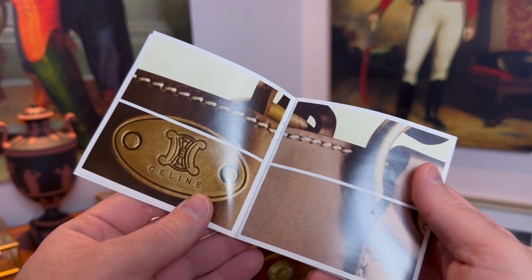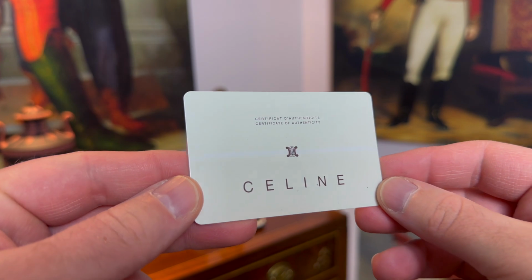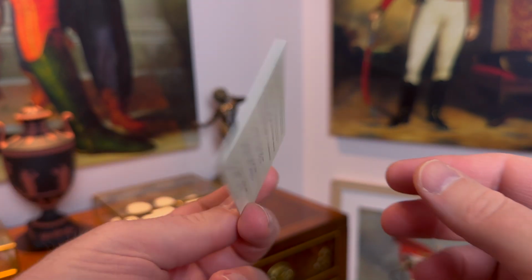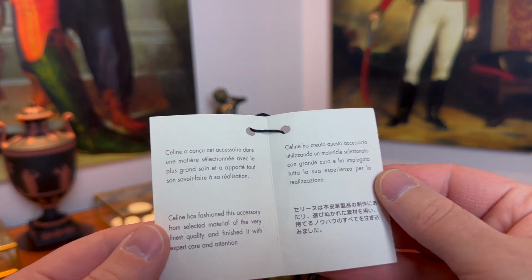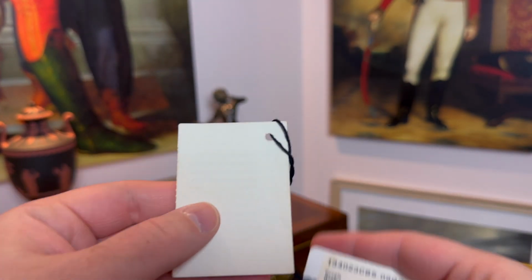And not only did it have the dust bag, oh no, the fun does not stop there. No, no, no. It also came with all of the paperwork. So in here, we have the original booklet on Celine leathers and whatnot. We have the card from where this was originally sold at the Gardens, wherever that's located. In September of 2010, this bag literally sat in a showroom for a full year before getting picked up. Then we also have the original tags. Sadly, the price is not listed on here. Otherwise, I would share that with you.